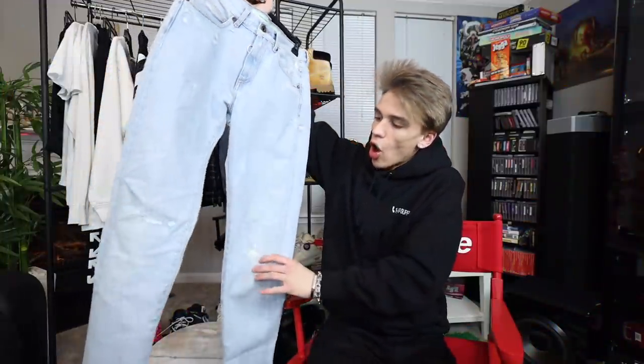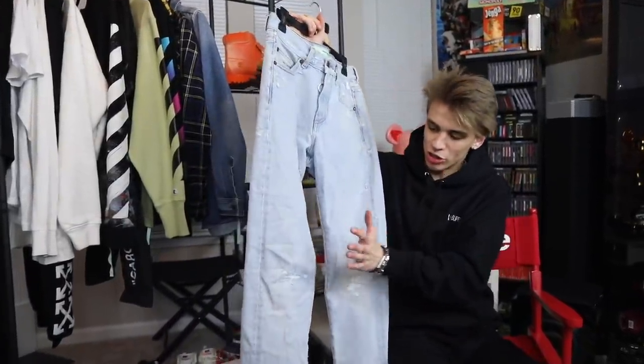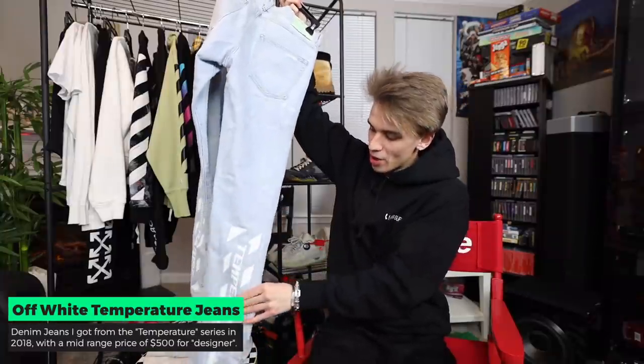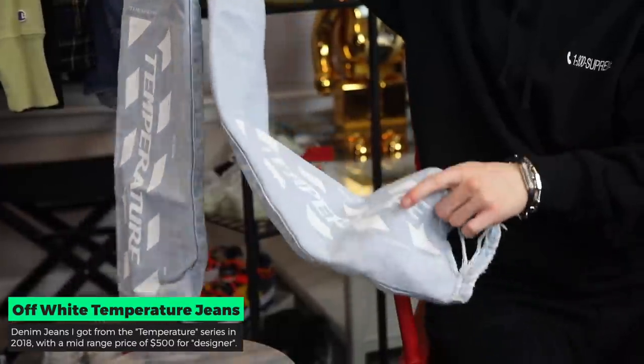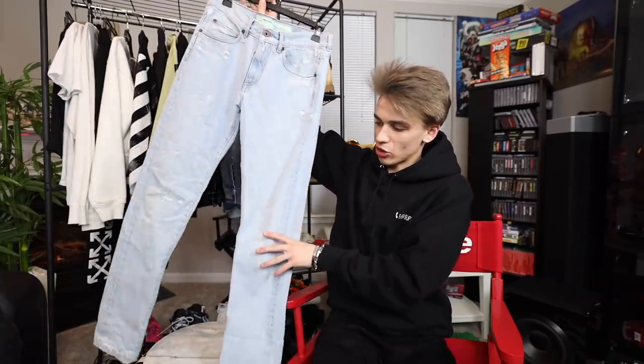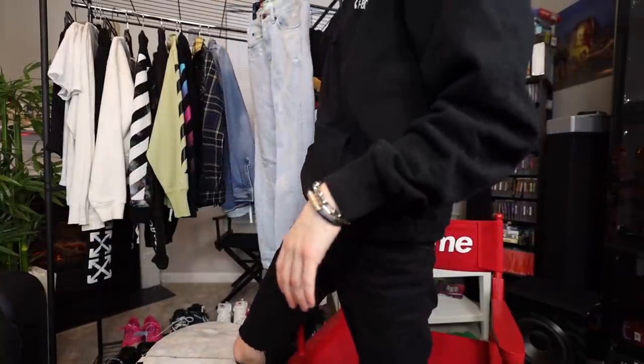Next up, we have another Off-White denim. This time it is something that I do wear all the time because these are jeans and I love to wear jeans. We also have the temperature stamp on the back of these jeans and a little bit of a cutout part where the ankle is. It's kind of a unique, interesting look, but the wash, the light blue, a fantastic wash. It can go with a lot of stuff. Definitely give this piece a ton of wear.